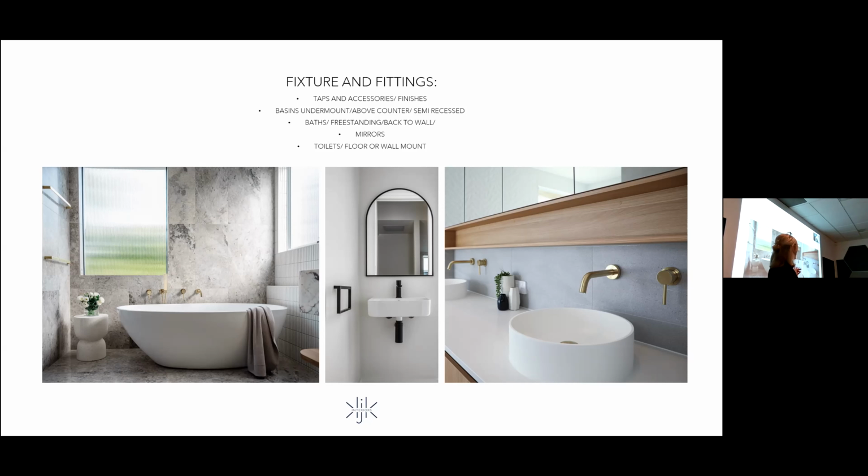The other is the above counter basin. So you get above counter, you get inset, you get semi-recess. Again, it's getting the right look for your home, and also the right supplier to give you that look within your budget. So just even mirrors, if you do custom mirrors, they come in double of what you can buy when you go online. So there's so many different aspects to think about with this particular selection.